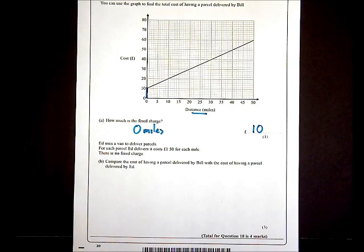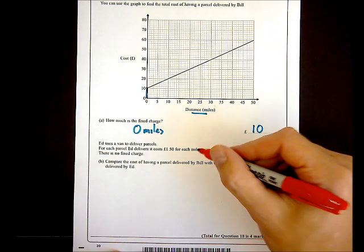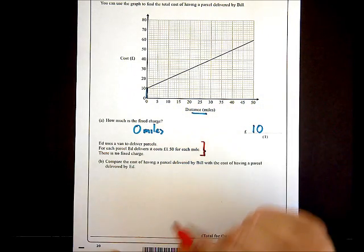In part B, I'm told that Ed uses a van to deliver parcels, and that for each parcel Ed delivers, it costs £1.50 for each mile, and that there is no fixed charge. And I'm asked to compare the cost of having a parcel delivered by Bill with the cost of having it delivered by Ed. So the first thing I'm going to do is try and turn the information here for Ed into a line that I can draw on my graph.